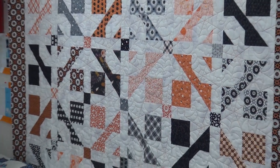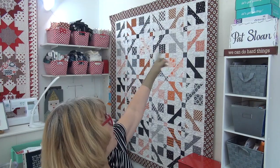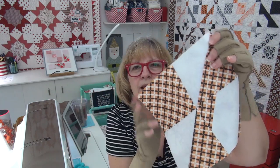So I am using primarily the one fabric line, and then I added in a few other pieces. And what we will be doing is sewing the top, the first and second row. That's what you're sewing this week. And here is one block so that you can see what the block looks like. It is so interesting because this block by itself actually looks kind of cool, side by side, because we laid it out just to see what it looked like.